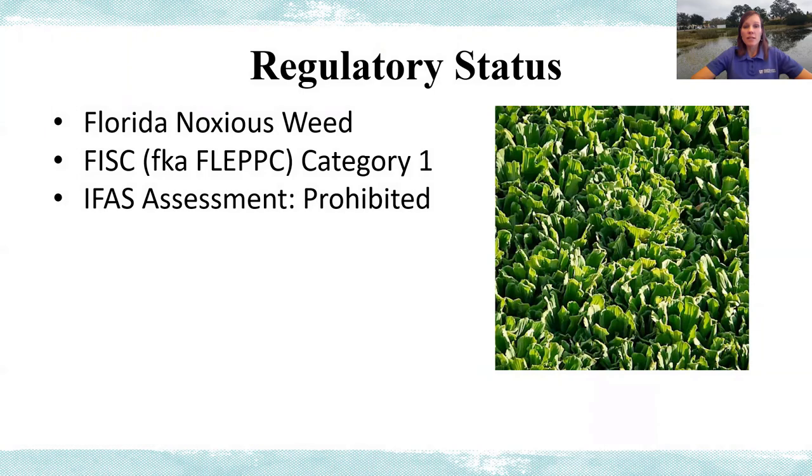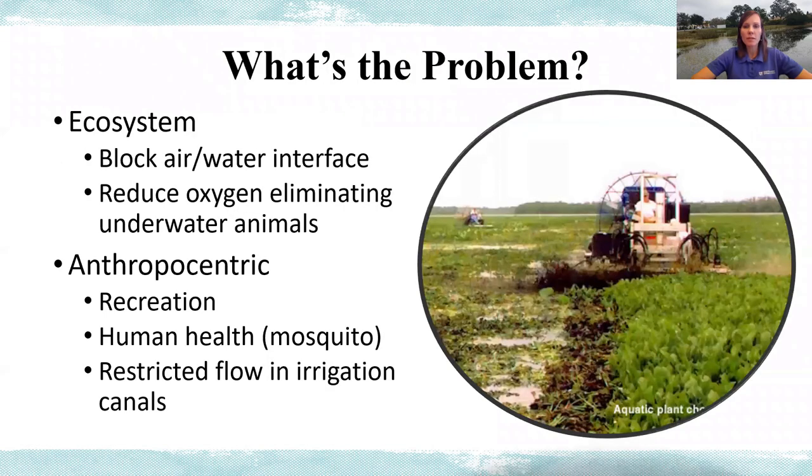It is a noxious weed. It's a category one because it can definitely alter native plant communities, and it's prohibited. So what's the problem? It's the same as water hyacinth. It can block the air-water interface. It can reduce oxygen, eliminating underwater animals, which is a huge problem. It can cause stagnant water, and it also can breed mosquitoes within the actual leaves themselves.